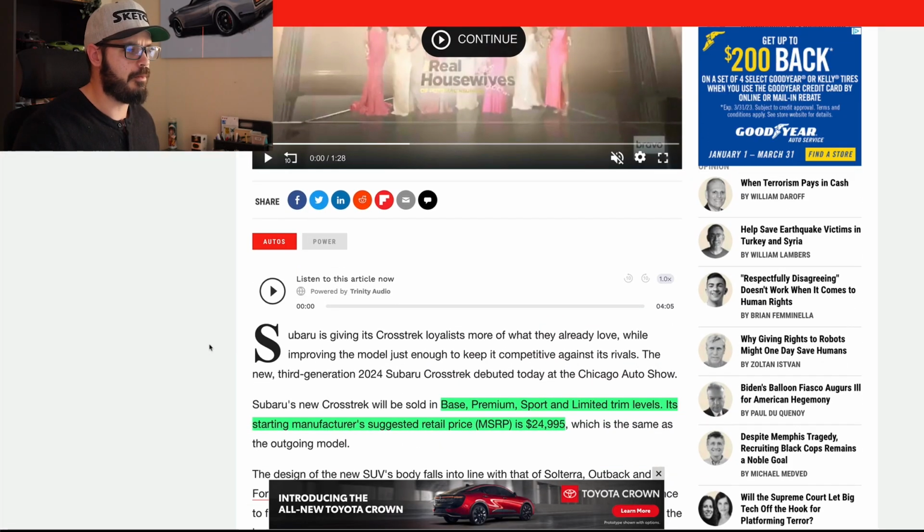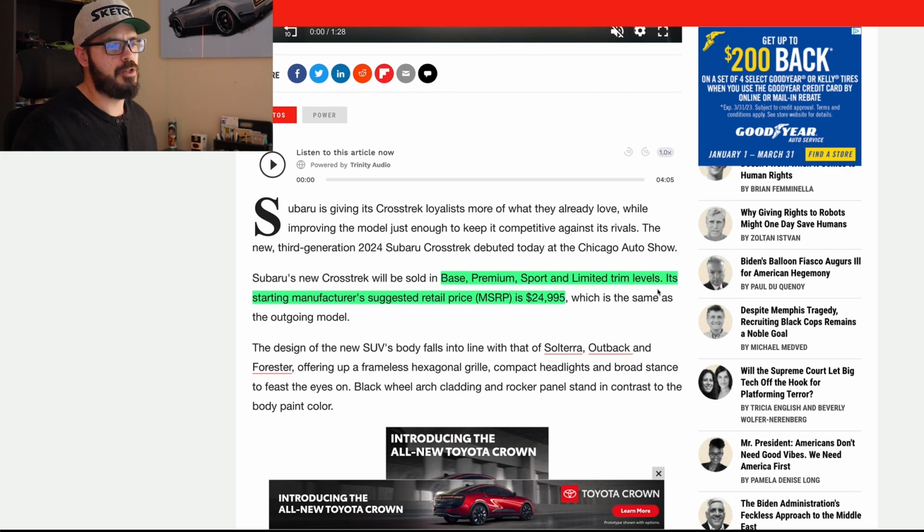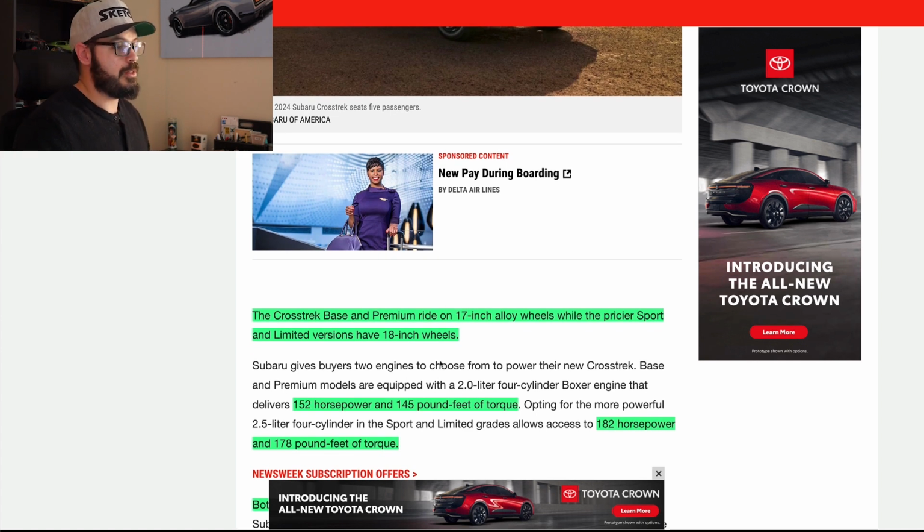I'm not 100% sure. First of all, let's have a look at some of the spec and tech of the new Subaru here. So you have the base, premium, sport, and limited trim levels. Its MSRP starting price is $24,995, and that's exactly the same base price as the outgoing model. If we talk about the wheels, you have two different options. You have the 17-inch alloy wheels, while the pricier sport and limited versions have 18-inch wheels.